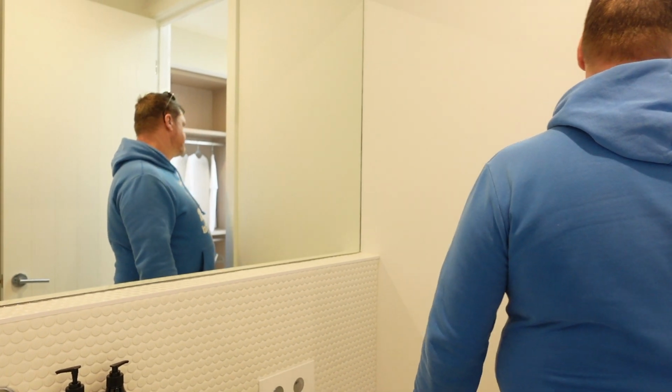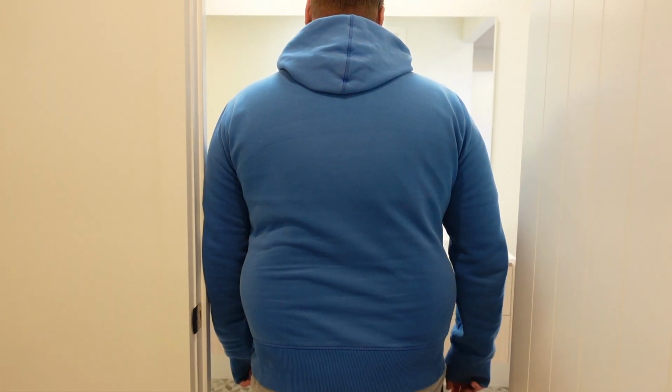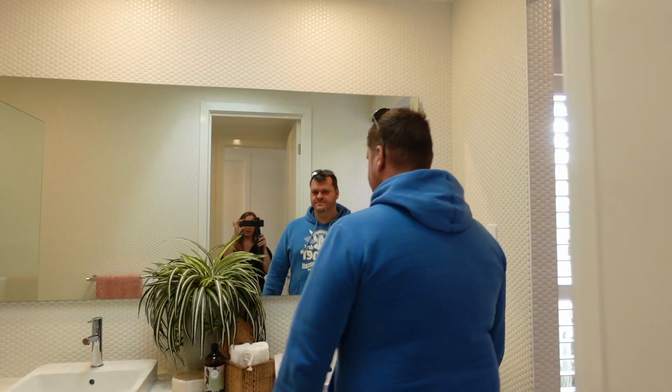I'm trying to get this shot. To you, to me. Beautiful. It really has nice flow. For someone like me though, I'd like a bigger door. You don't want to bash into it, do you? It's them bedrooms though. Okay, let's head to the rest of the bedrooms.